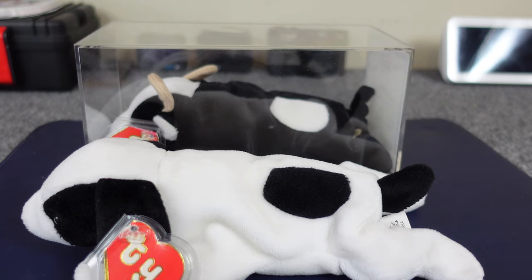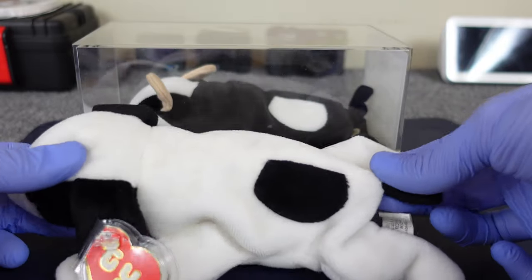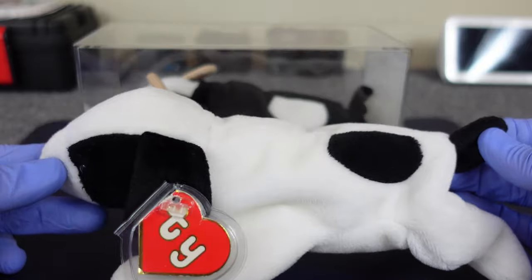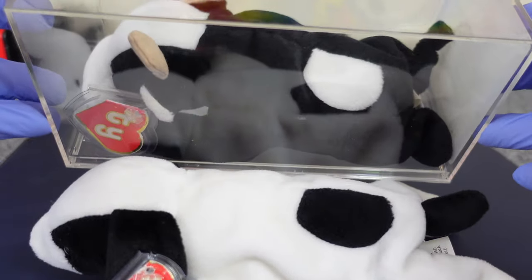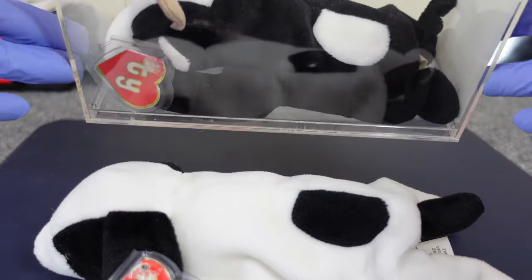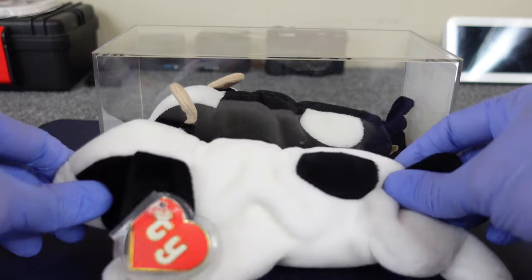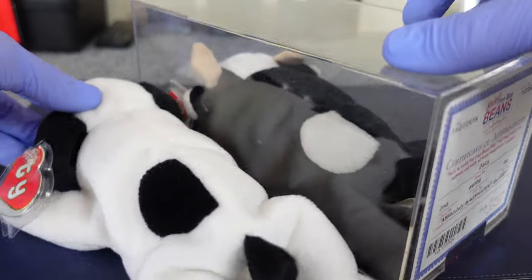Okay, so here's the thing I wanted to talk about that not a lot of people mention. Take a look at Spot with his spot. Just look at his pattern, right? Just look at the way he's made. And look at Daisy. You guys see this? You guys see the exact similarities here? These two Beanie Babies have a lot in common. This is basically the same template.